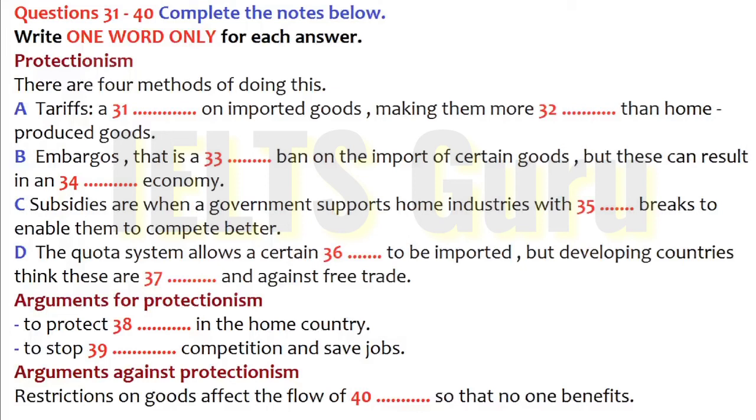Tariffs are one form of protectionism. It is a tax which is applied to imported goods, but not to home-produced goods. The idea is to make the imported goods more expensive than the home-produced ones, so that consumers buy home-produced items.